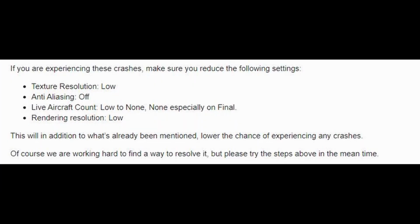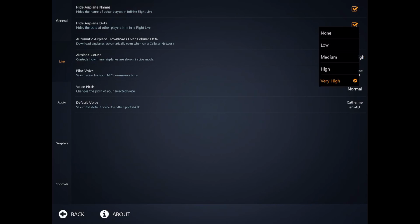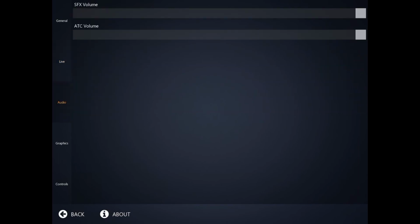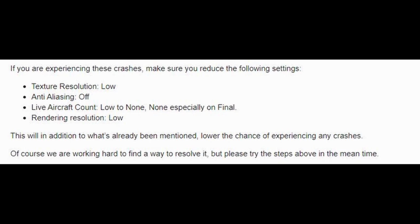If you experience these crashes, make sure you reduce the following settings. Texture resolution must be turned to low. Anti-aliasing must be off. Live aircraft count, go from low to none, especially when on final. Rendering resolution, please put that on low. This will, in addition to what we have already mentioned, lower the chance of experiencing any crashes, so this could limit your crash rate to completely zero. This could solve everything that you have.